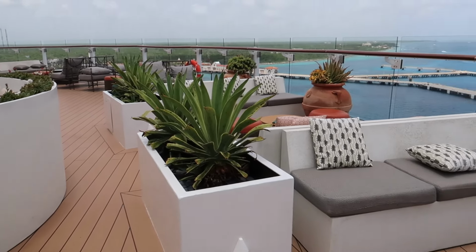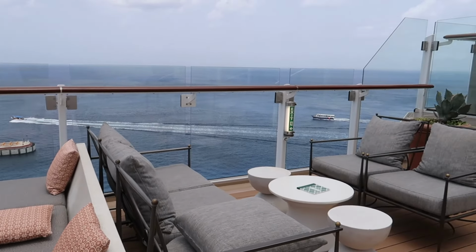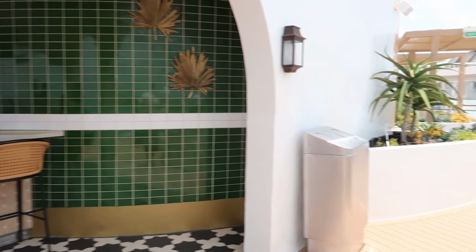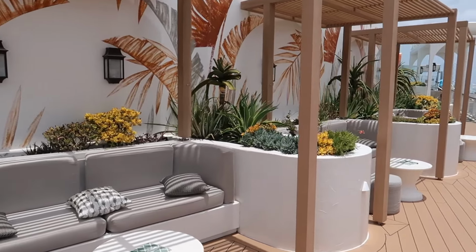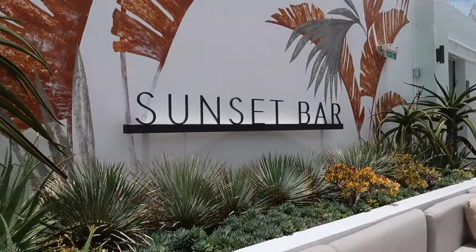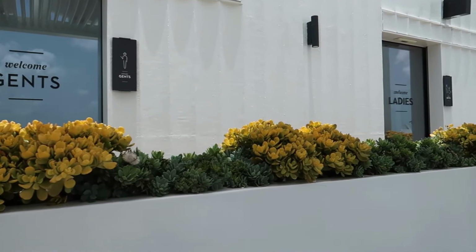Lots of places to sit out and grab a drink in the evening or here during the day. So one more shot of Sunset Bar. And then all along here, I like these little couches, decorated really, really nicely. And there's the logo for Sunset Bar. So from Sunset Bar, there's washrooms right here.